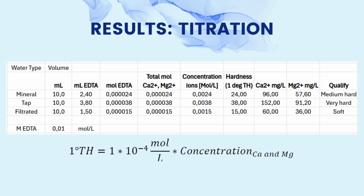From there, the hardness, degree TH, could be measured with the equation shown on the screen. With these values, there is an associated classification for the hardness of water. The hardness of mineral water was 24 degrees TH, corresponding to medium hard water. The hardness of tap was 38 degrees TH, so it was very hard water. Lastly, the filtrated water had a value of 15 degrees TH, corresponding with a soft classification.